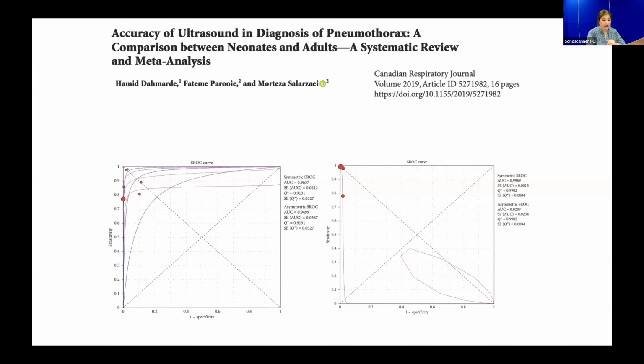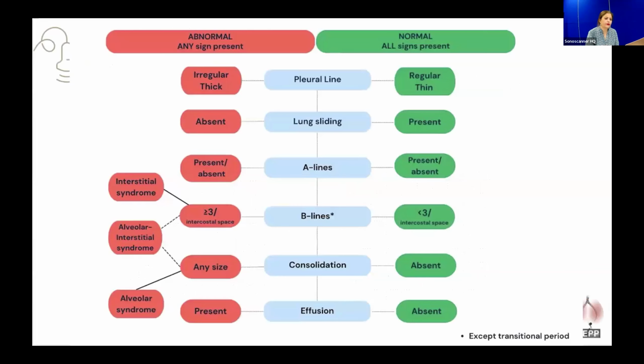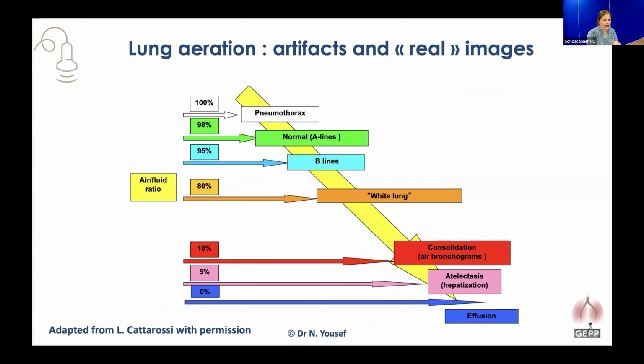It's actually much higher than in adults and much, much higher than chest x-rays. So going through the schematic, you need to be systematic. You need to take it pointwise. Find the lung, check the pleural line, check for lung sliding. Do I have A lines? Yes. Do I have B lines? If I have B lines, do I have more than 2 per intercostal space? Then I have interstitial syndrome. If not, I move on. Do I have consolidation? Do I have effusion? Only once you're in the green, you can say that you have a normal scan.